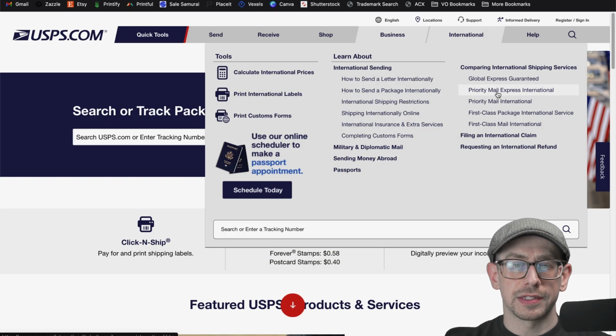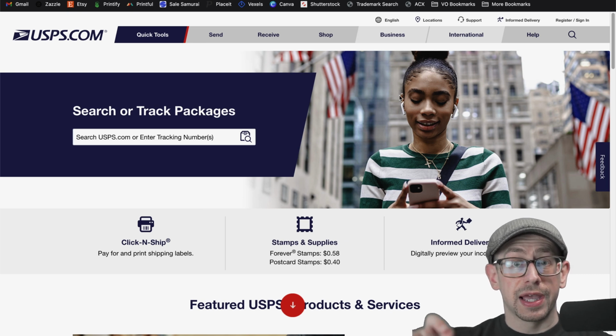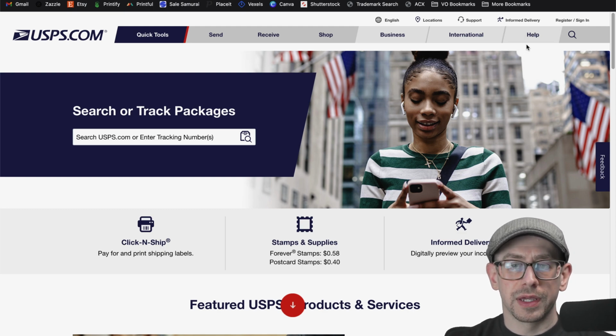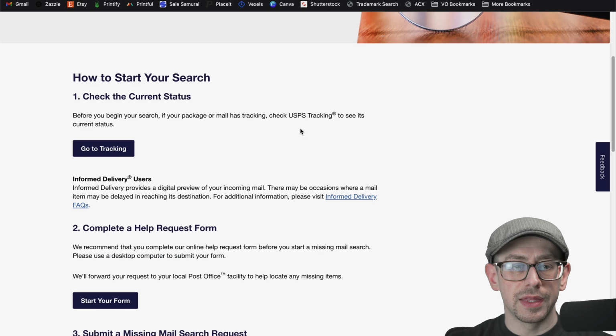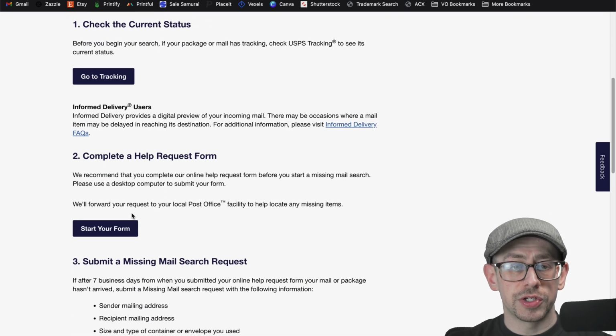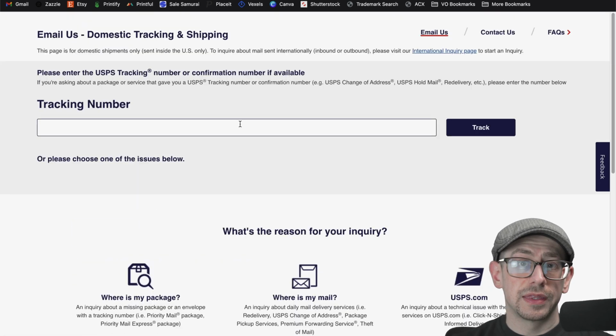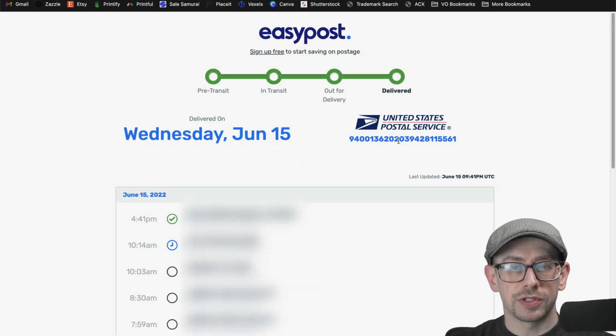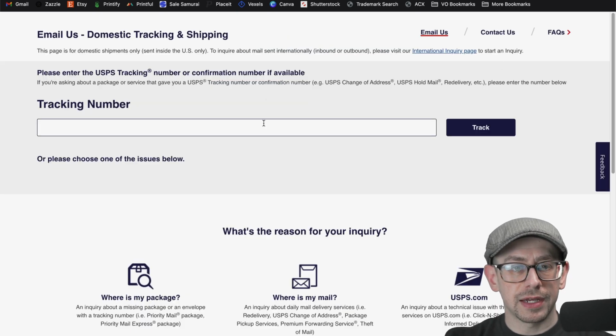With USPS, if you just go to USPS.com, and by the way, as a reminder, this process also works for the ones that are lost in transit, so the tracking just stopped updating. I would do this as well if the print-on-demand platform responded and said, you need to contact the carrier and have them trace the package or verify they can't find it. So go over to the help banner here and go to Find Missing Mail, and then you can scroll down to number 2 here and click on Start Your Form, and then you're going to have to enter the tracking number. So grab the tracking number from the EasyPost tracking from your order and paste that in here.